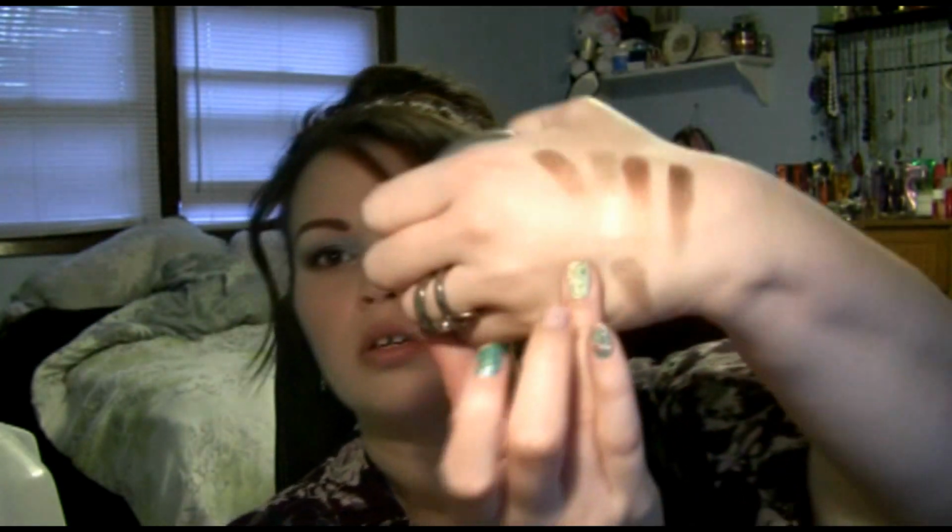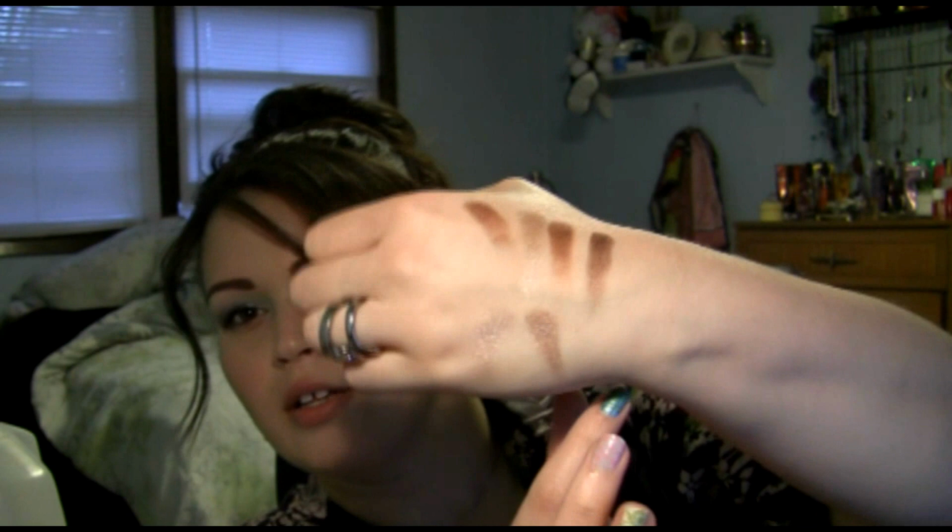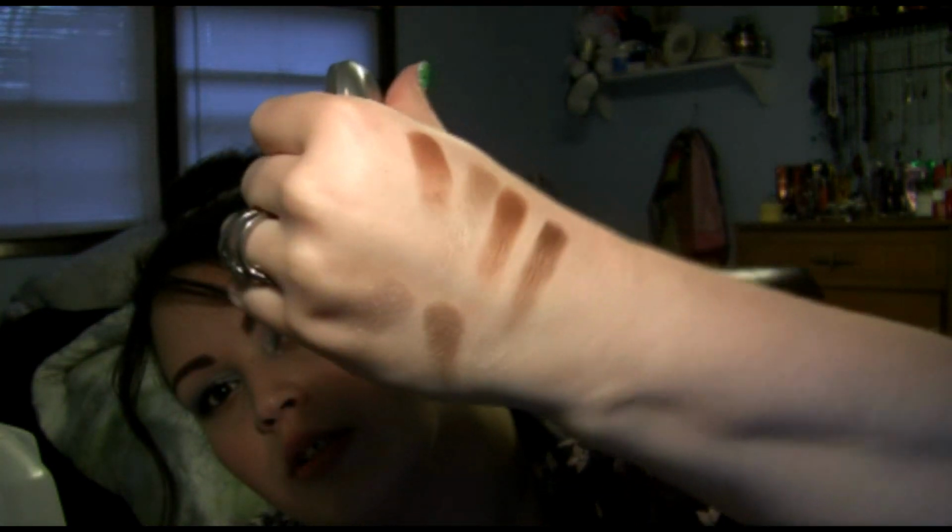And there's that. Not as pigmented, but you can wear these wet too, so it will be a little bit brighter. And then the lighter one is way shimmery and lighter, and right next to it. So yeah, that one's way shimmery. I'm going to say shimmery like 50 times in the video, so don't even worry about it.